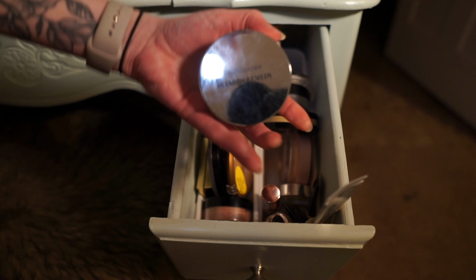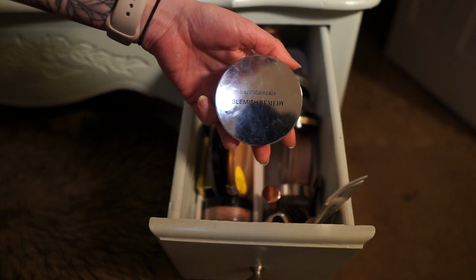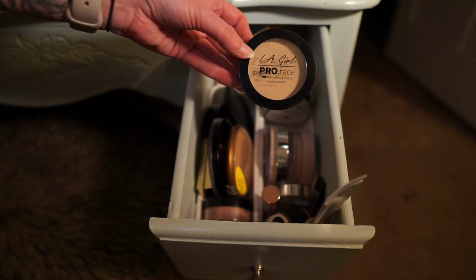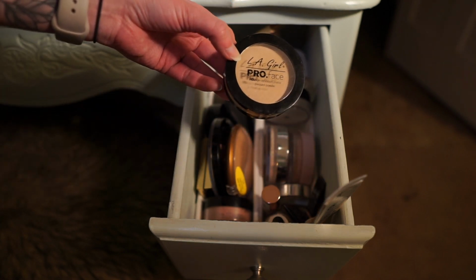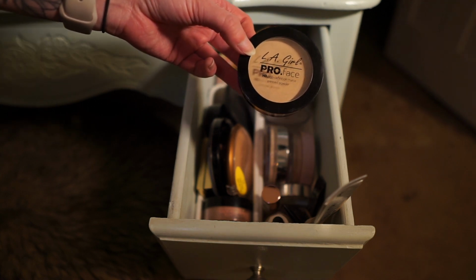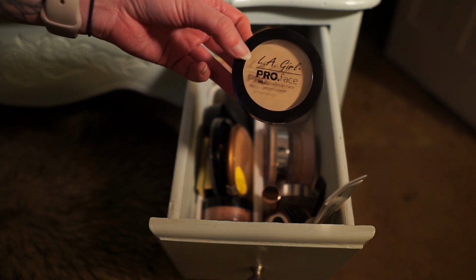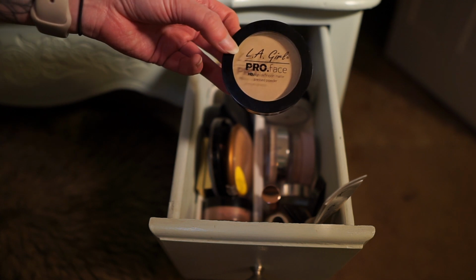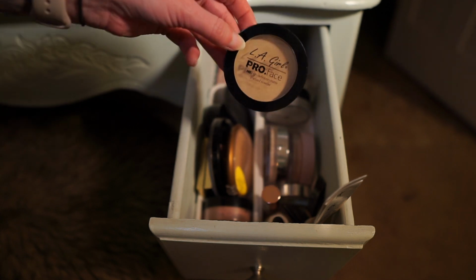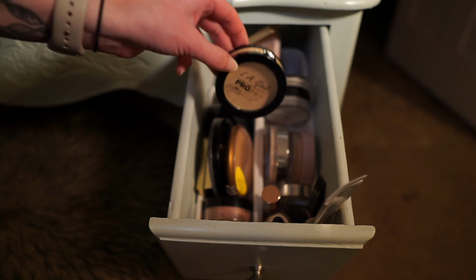Bare Minerals Blemish Remedy Foundation, this stuff has been great, love it. LA Girl Pro Face HD Matte Pressed Powder. This isn't something that I use super frequently. It's more so stuff that I use to get re-ready or kind of ready for a video. So this doesn't get used a ton, but it does get used.